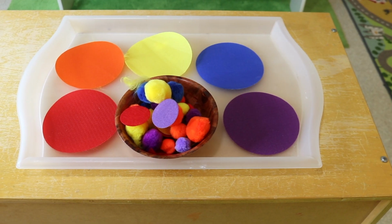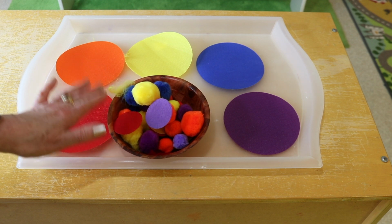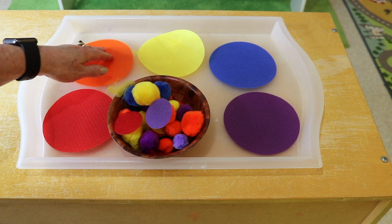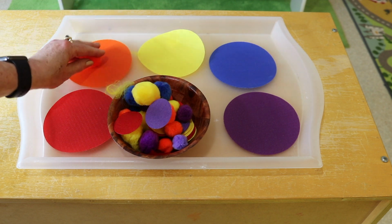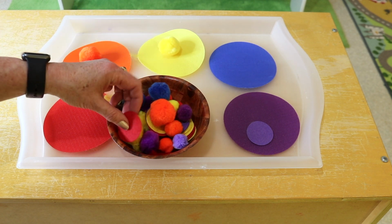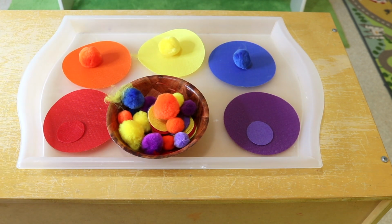And then one of our circle time activities is going to be sorting and matching colors. I love to do activities like this at the circle because it keeps them engaged. They're actually part of it. So I'm going to give them each a small object and they're going to match it to the same color. Again, it's a great way to get them involved during our circle time while also building skills.